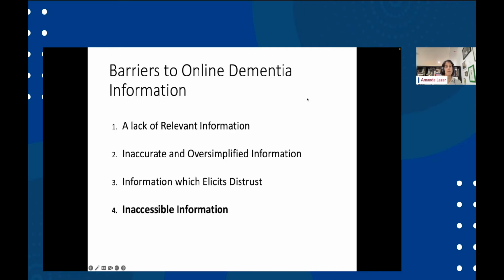So we found 4 barriers that people experience in accessing online information about dementia. This included a lack of relevant information. So lots and lots of information targeted at caregivers, and less for people with dementia themselves. So people spoke about having to kind of interpret it for themselves. So reading an article that talked about 8 tips for caregivers of people with dementia, what to do if someone's getting frustrated, and tracing back to understand why they were getting frustrated, trying to trace it back in that way.